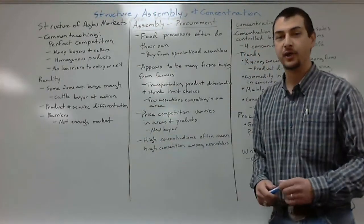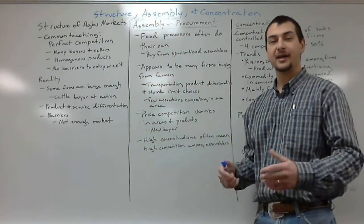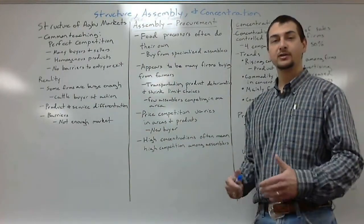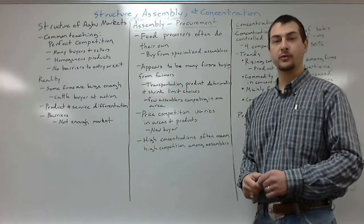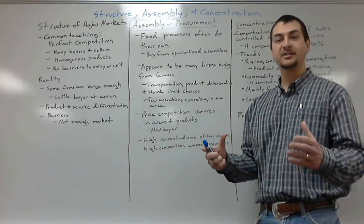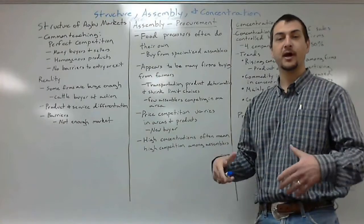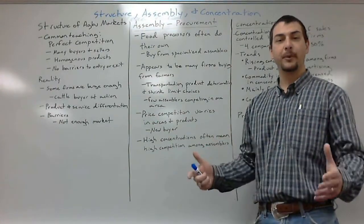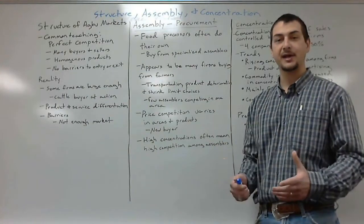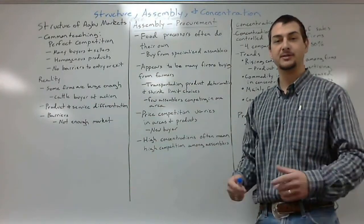And one thing that we must note is that food processors often do their own assembly and procurement in-house. They often hire specialized assemblers to actually go out and acquire these goods for them. So think about it this way. You've got a beef packing plant that has specialized live cattle assemblers. Those live cattle procurement buyers will go out there and buy cattle from feedlots in the area. They are specialized in that task, and they do this in-house in this food processing business.